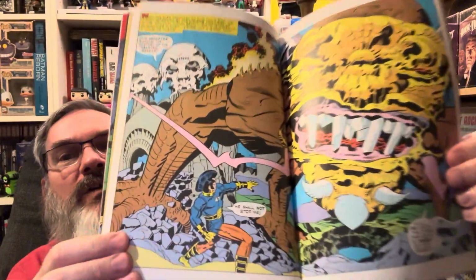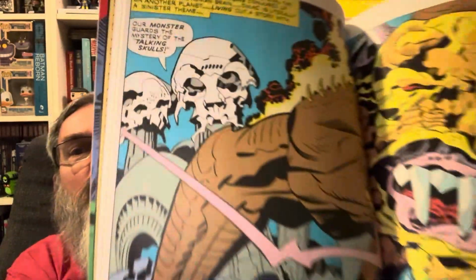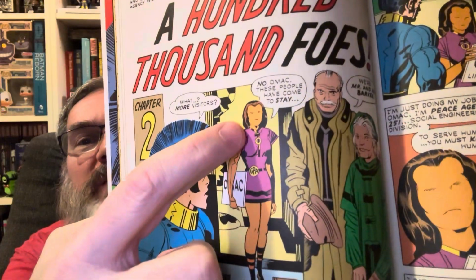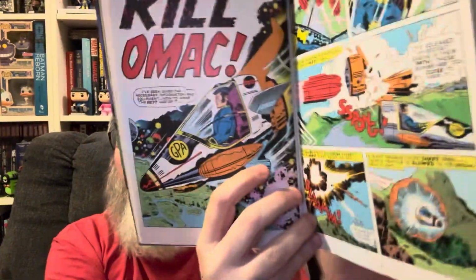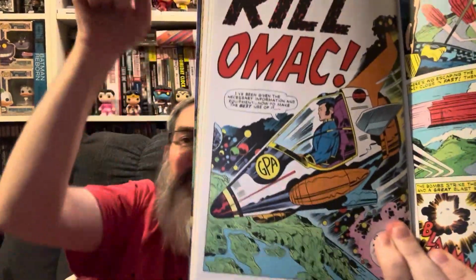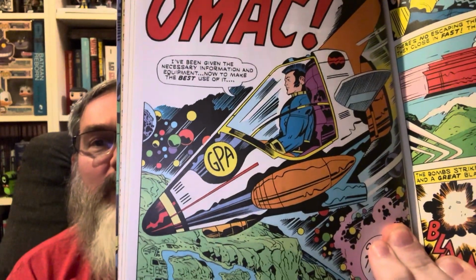Now that is, look, there's O.M.A.C, and then look at that. Look at that cool splash page. Like, that is just so Kirby. There's a female member of the Peace Force with her spray. So he goes up into orbit because he's got to get to another place on the Earth. So they shoot up and then they come down. So making travel anywhere on Earth within minutes.